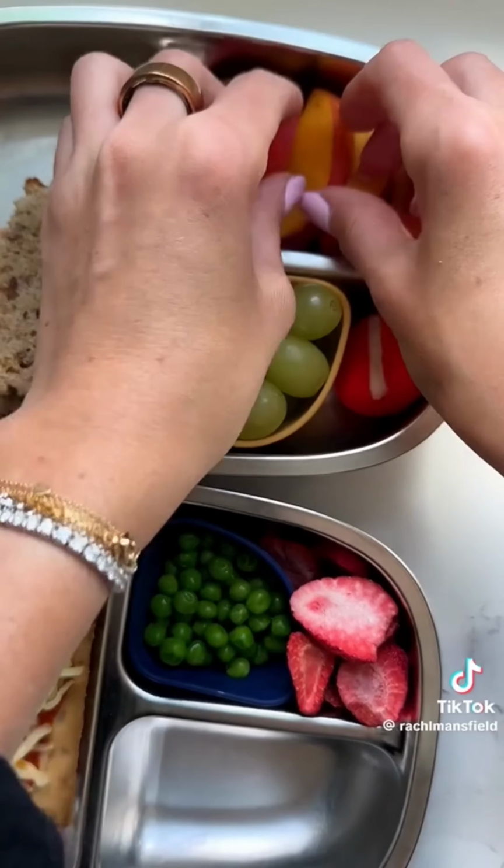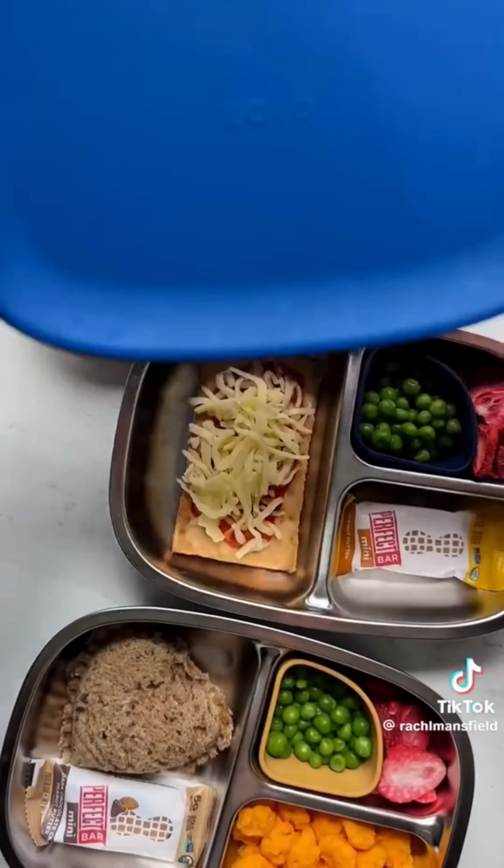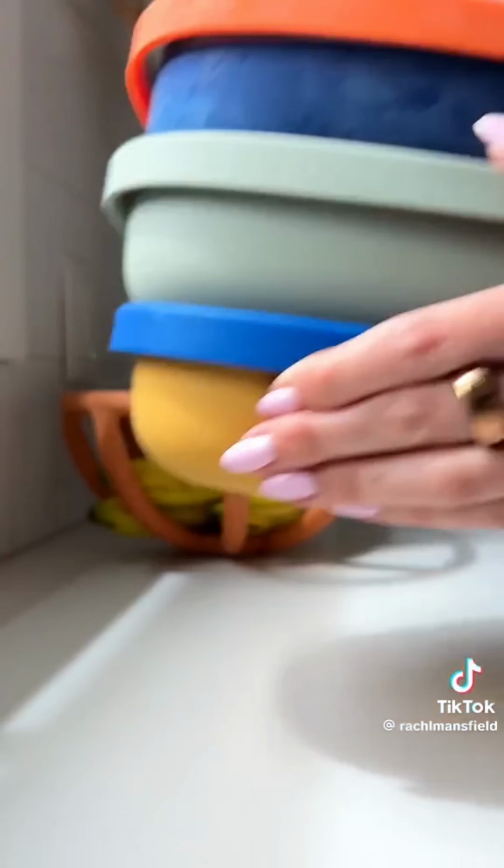Added in some other favorite snacks like Perfect Bar Minis, which are the perfect snack for kids that have at least 5 grams of protein and nothing artificial. More on how to make these below.